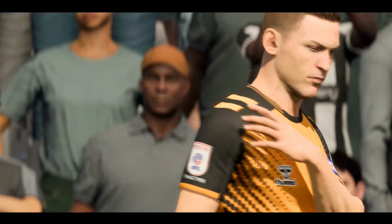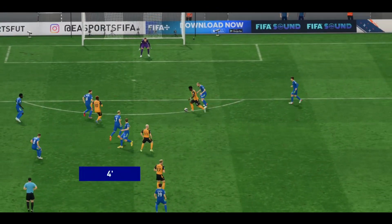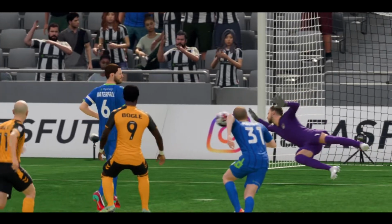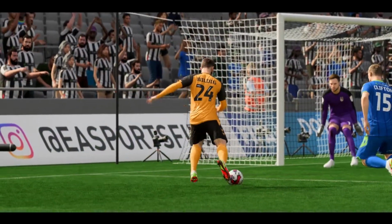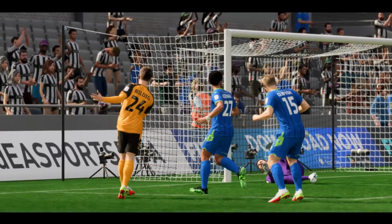And the contest begins. Oh, he looks threatening. And the keeper more than equal to it. Well, the keeper performing brilliantly. Well, that's just incredible. He reacted so quickly there.